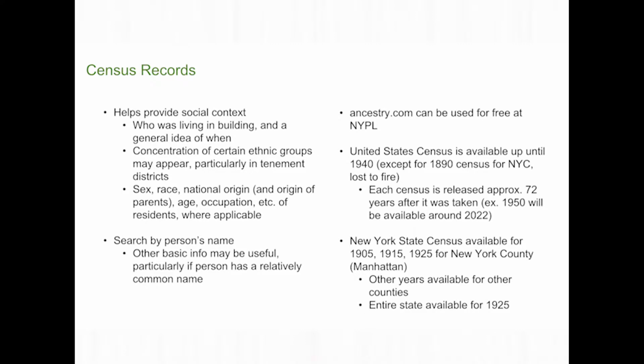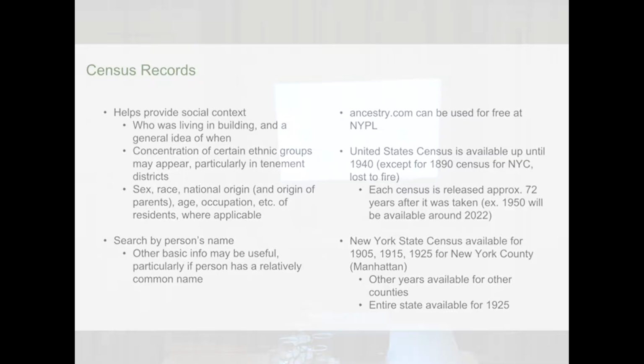Another important resource is the New York State Census, available for the years 1905, 1915, and 1925 for New York County, aka Manhattan. And then other years are available for the other counties of New York. And then the entire state is available in 1925.